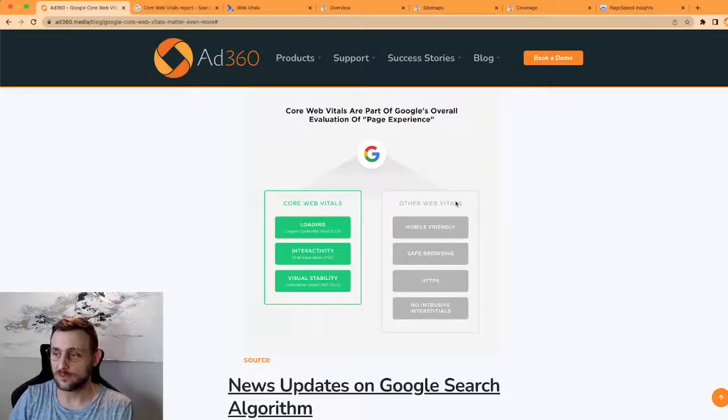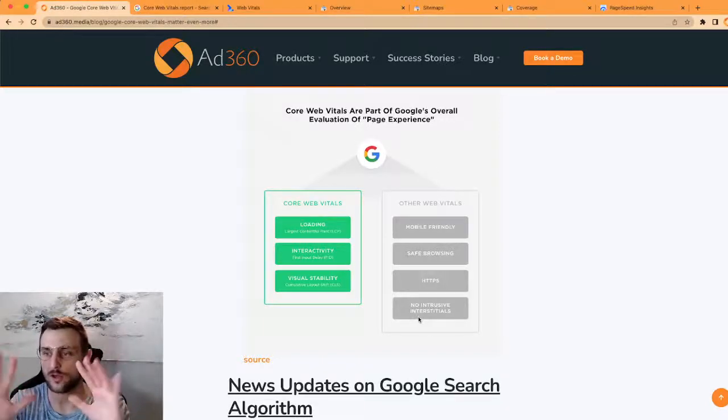And there are other things to also take into consideration. Your website needs to be responsive and especially mobile friendly, so it needs to look good on mobile. Safe browsing, of course: any harmful content or code needs to be absent from your website. That's a given, but you need to make sure regularly that there's no strange stuff on your website, that you haven't been attacked or hacked in any way, and that you don't have weird links that lead to places people don't want to go. HTTPS, super important, a secure connection, and no intrusive interstitials. That's super important. I made a whole video about this that you can find on the channel, about why Google is starting to penalize and downrank websites that have pop-ups. Interstitials are things that show up on your screen and block a large part of it. Google doesn't like that.